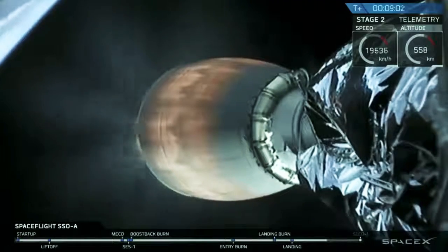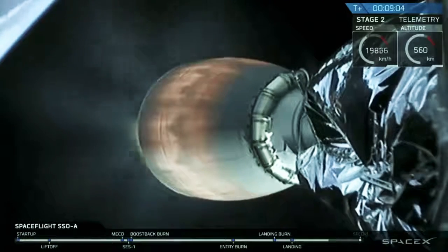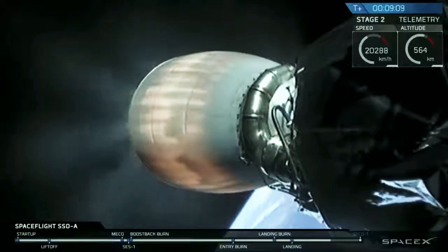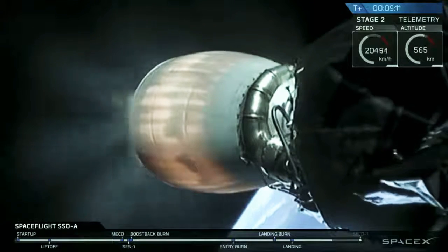So the second engine cutoff, or SECO, is where we're going to stop burning this engine, because ideally Falcon 9 will be in its intended deployment orbit. That's coming up in about 50 seconds.